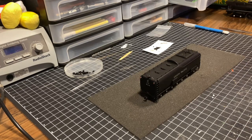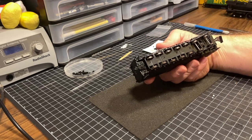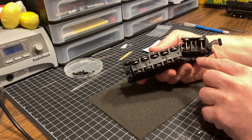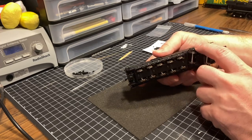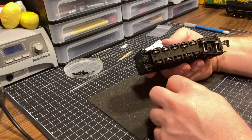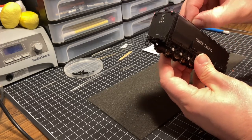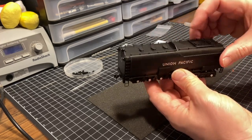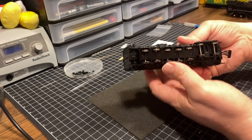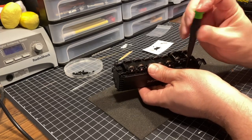So we're going to go ahead and do some exploratory here on the bottom side. I noticed there are 2 screws, one on either side of the truck here, the front pilot truck, and then there's 2 at the back. I'm going to guess that's what it takes to get this locomotive apart. I'm not seeing any of these pieces up here that are removable for any other access. So let's go ahead and remove these screws.